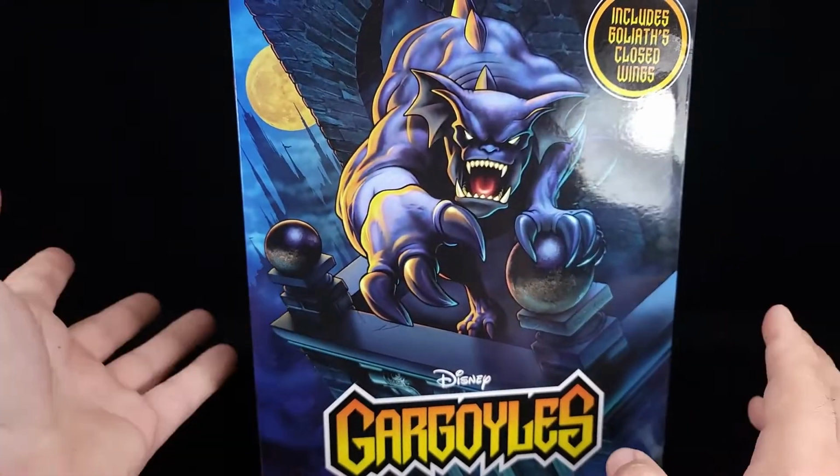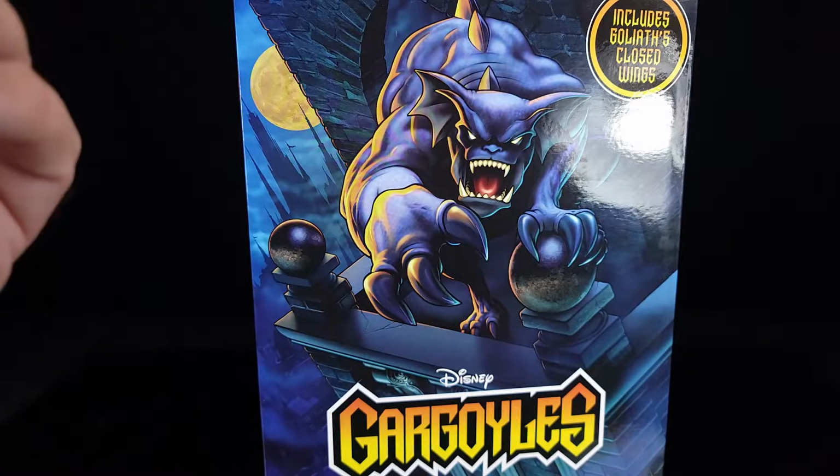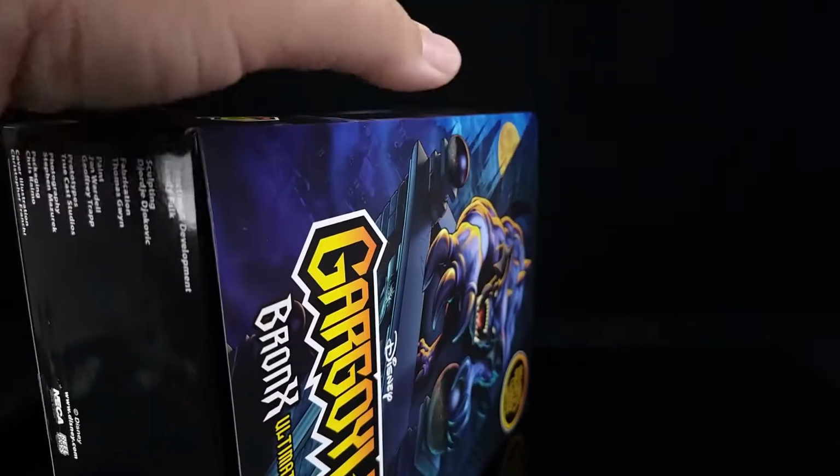It was a little expensive, I'm going to be honest with you. After taxes, it was like $40. That's a little bit much. 30, 35 max. Dude, inflation is even hitting up the toy aisle as it were. So, let's take a look at him.